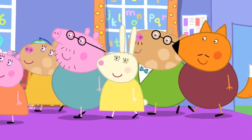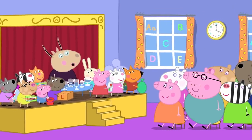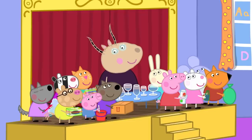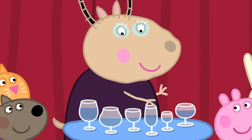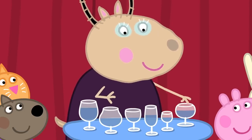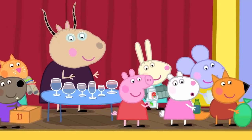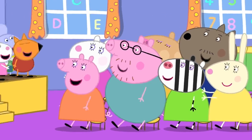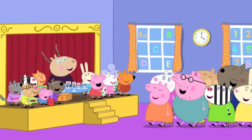Hello! The parents have arrived to collect the children. Oh, you are just in time to listen to our made-up musical orchestra. It's made out of bits and bobs. Children, I will start and then you join in. The parents like made-up musical instruments. Everybody likes made-up musical instruments.